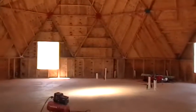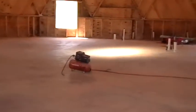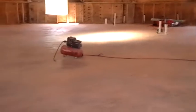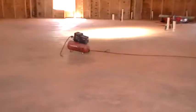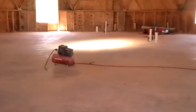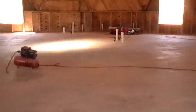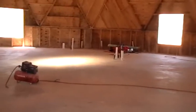So 5 bedrooms. The thing about this stinker is, you see where that compressor's standing, there's gonna be a circle open area that's 30 feet across. And then each one of the bedrooms is gonna be about 16 feet by 20. So we're talking really big bedrooms. Each bedroom is going to have its own bath. So you're talking five bath, five bedroom.